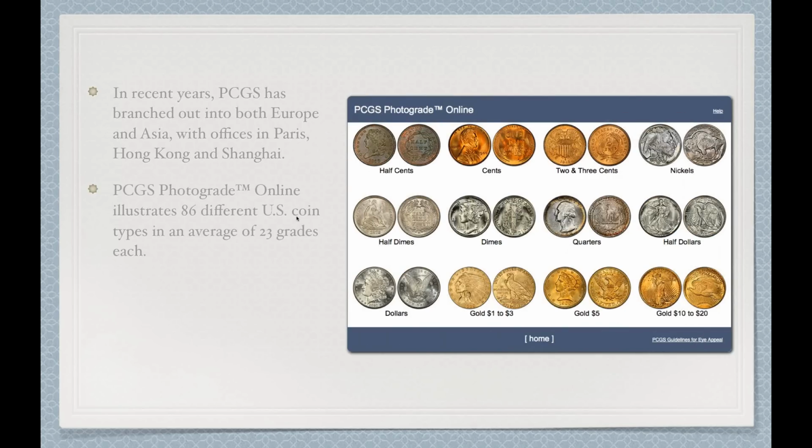PCGS Photograde online right now is sort of an updated version of the original Photograde book. We have over 2,000 high-resolution, full-color images of about 90 different U.S. coin types in an average of 23 grades each. Some coins, of course, like Morgan dollars, I believe we show as many as 29 grades. Some coins like certain early gold coins that are very, very scarce to find, heavily circulated, we don't have in all the grades yet, but we're working towards getting as many coins shown as possible.